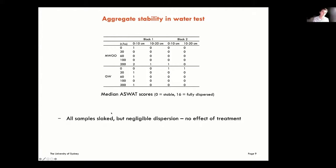You might expect them to change in their slaking behaviour, but all samples slaked equally, so really there was negligible effect of these treatments on the aggregate stability of that soil. So nothing to see here, basically.